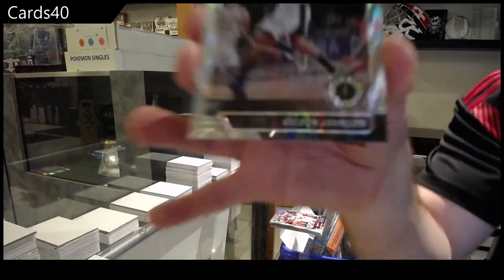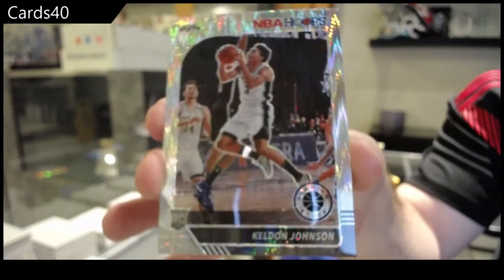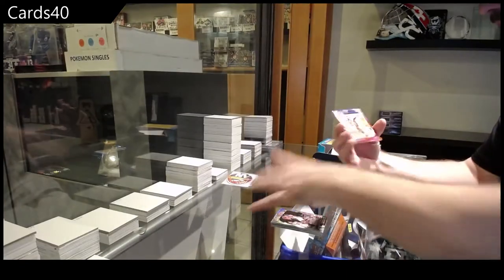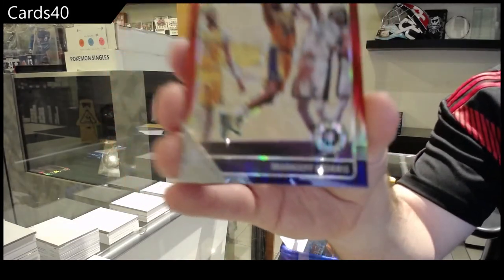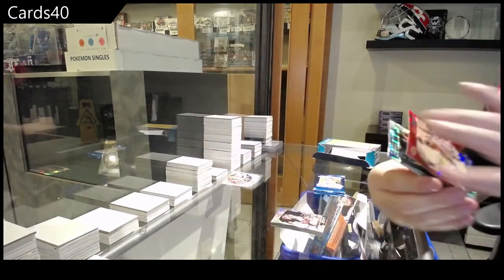Keldon Johnson. Rookie. A red of Markieff Morris. I am hoping this next card you'll like. I really am.